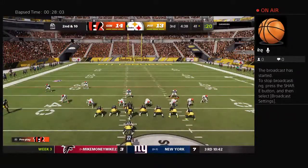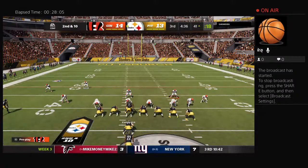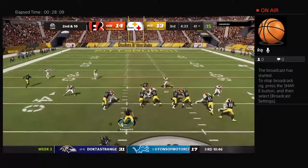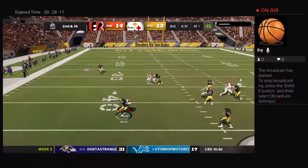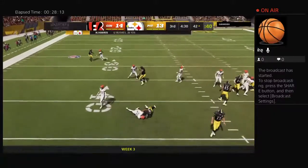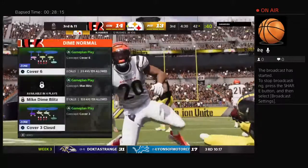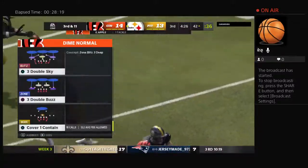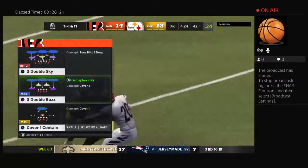Here's second and 10. They run again with Harris. And this time they were waiting for him as he'll be knocked down before he can get back to the line of scrimmage. It'll go as a loss of a yard, so now they deal with 3rd and 11.